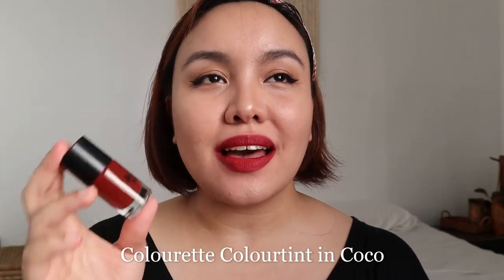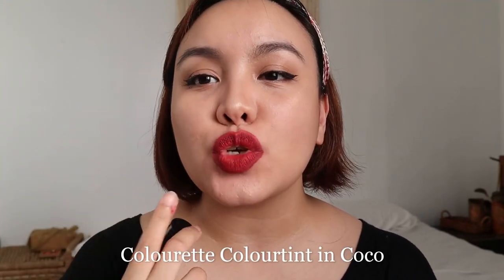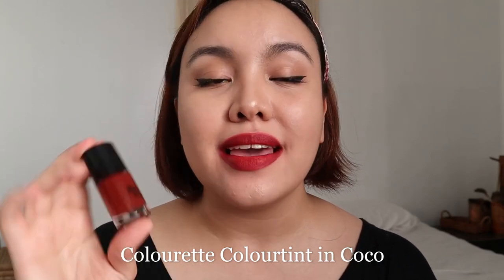Next product I'm going to share is from Colourette at etong kanilang Color Tint, and in the shade Coco. Alright guys, so this is Colourette Color Tint Coco on my lips. So I chose this one because of its versatility. It's so nice on the lips, as you can see. It's a brown red. You can layer it, you can make it look like your lips but better lang. And this one is two layers. And then pwede mo pa siyang patungan ng third layer to make it a little bit more vampy. But I really love this one because it's comfortable.